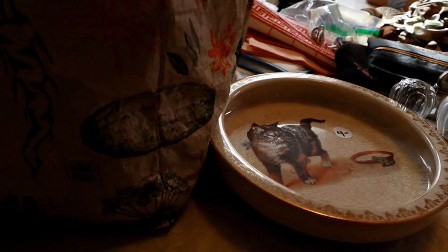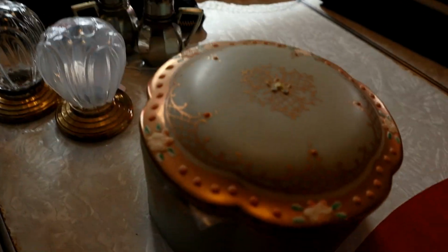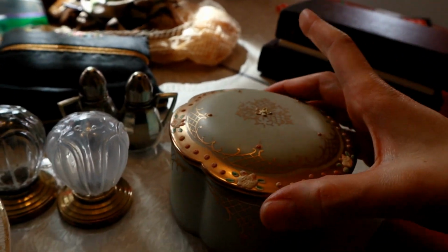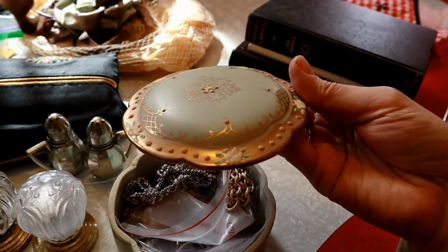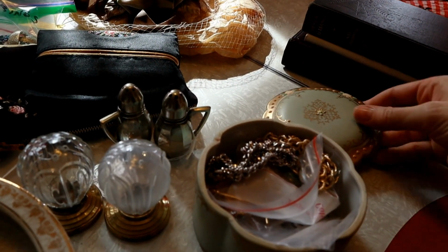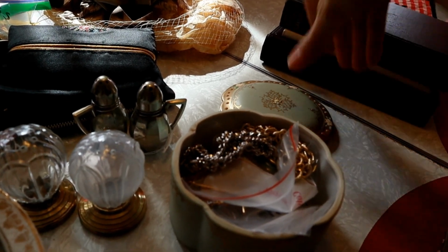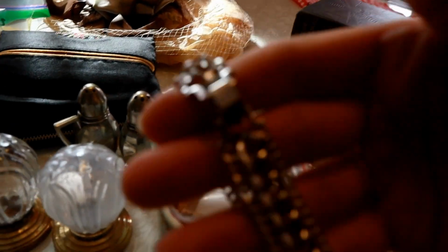I'm going to move this bag out of the way. I think it's creating lots of shadows here. I'm trying to work with the daylight we have today. Okay, so this is the top of it. It's like a light blue with gold and little flowers. The ladies, when they packed my items, they put the jewelry in there. I got more costume jewelry.